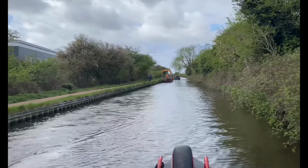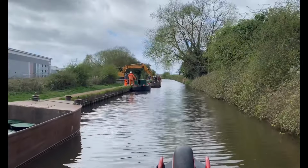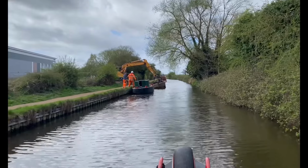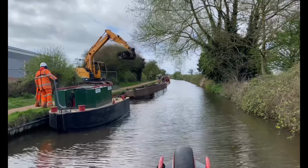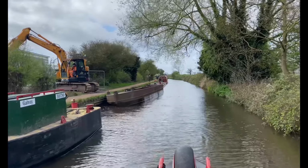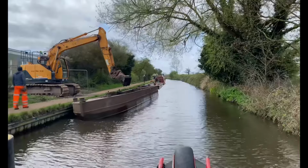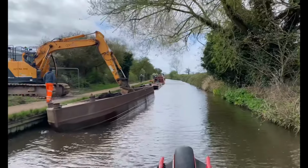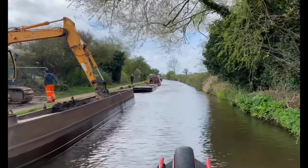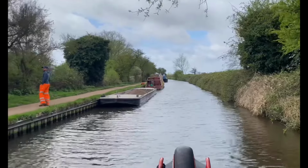Hiya, how are you? Now we're on approach to one of the compounds where they're doing quite a lot of work. They're using Rotherham Group, contracting out their equipment. Rotherham Group are based on the Coventry Canal. Let's have a look what they're doing. What is it, a 2 o'clock finish today, is it? Good operator on the excavator there, steadying the barge as we go by.